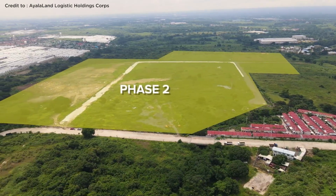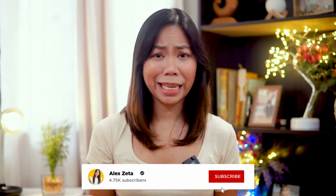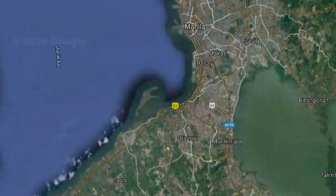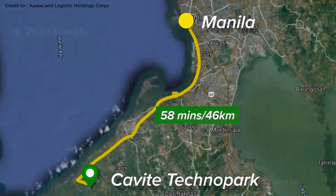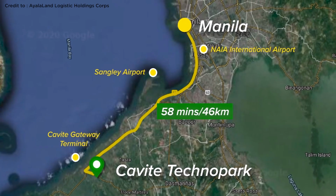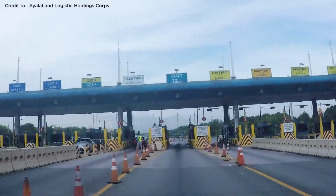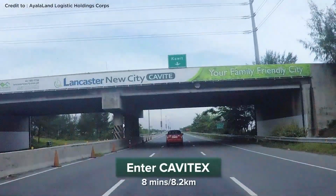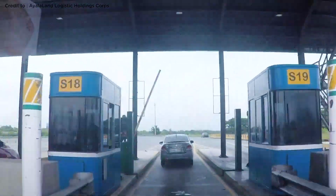It's equipped with satellite government offices such as Bureau of Customs and PEZA and is 8 kilometers from Cavite Highway Terminal. It is highly accessible through highways and expressways such as South Luzon Expressway, Manila-Cavite Expressway, Governor's Drive, and the ongoing Cavite-Laguna Expressway with target completion by 2023.